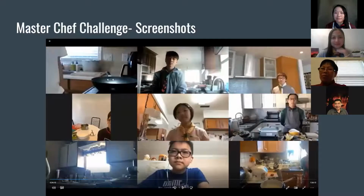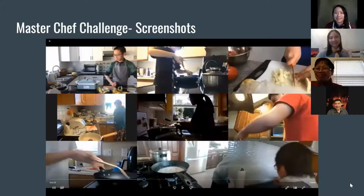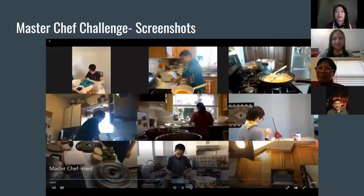Let's keep going. I know a lot of people were very nervous going into the main course, where you also had to incorporate a canned ingredient. We had some scouts who almost looked like a cooking show, as you can see in the beautiful cooking setup. And this was the main course, I think. We had lots of really delicious dinners.